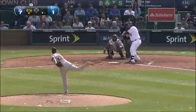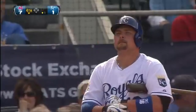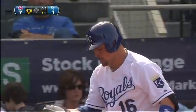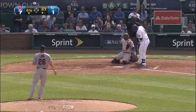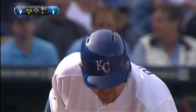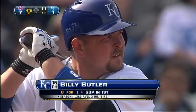Fouled away by Billy Butler. Tough hitting luck for Billy in the first inning. He hit the ball hard, but grounded into a double play as the Royals responded in the bottom of the first after giving up 7 runs with 3 straight hits. When you're facing a sinker baller, that pad right there on Billy Butler's left shin is of the utmost importance, because with sinker ballers, hitters hit over the top of the ball, they bounce up and foul them off their leg quite often.